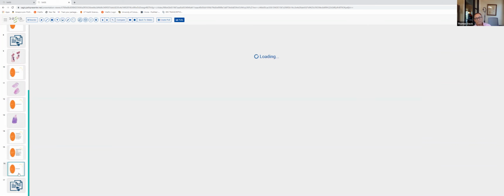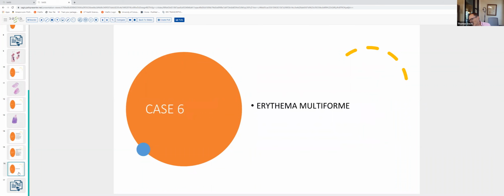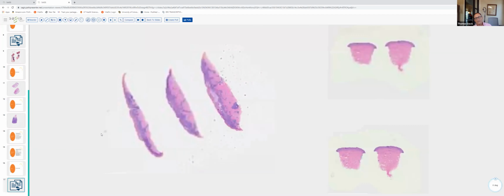Okay, and our last case, we should be finished in about 3 or 4 minutes. The correct diagnosis is Erythema multiforme. And you can't talk too much about interface dermatitis.